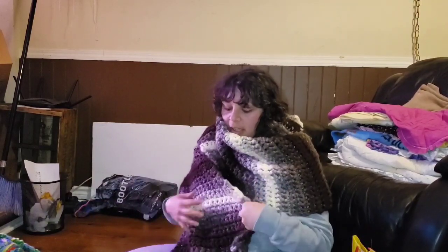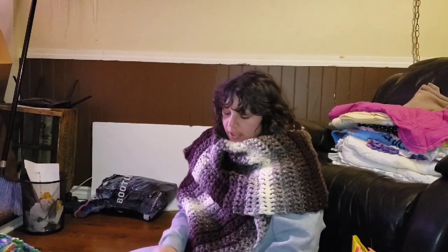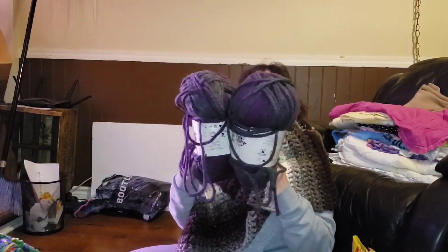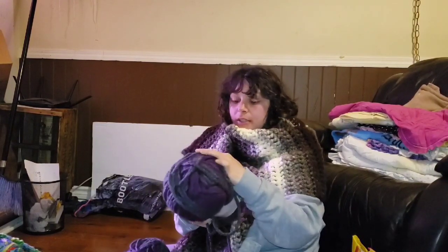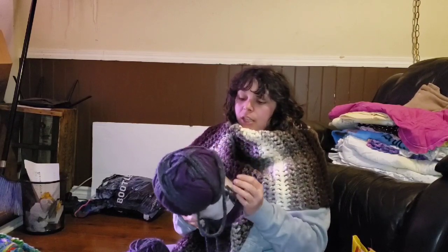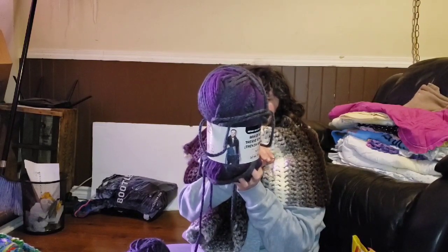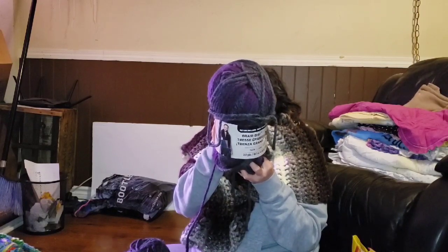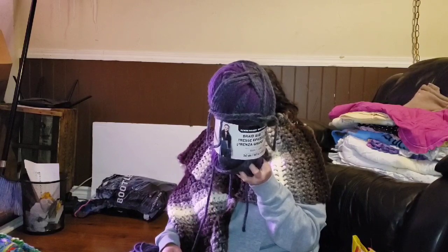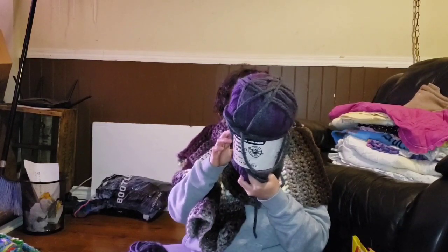All right. But then I didn't really like that idea. I don't know. And I didn't know if a lot of people would like it. So I ended up buying 2 more balls of the same yarn. It is Braid Big yarn by Loops and Threads. It's a super bulky 6. It says 16 millimeter hook. Machine wash cold, tumble dry, 3.5 ounces.